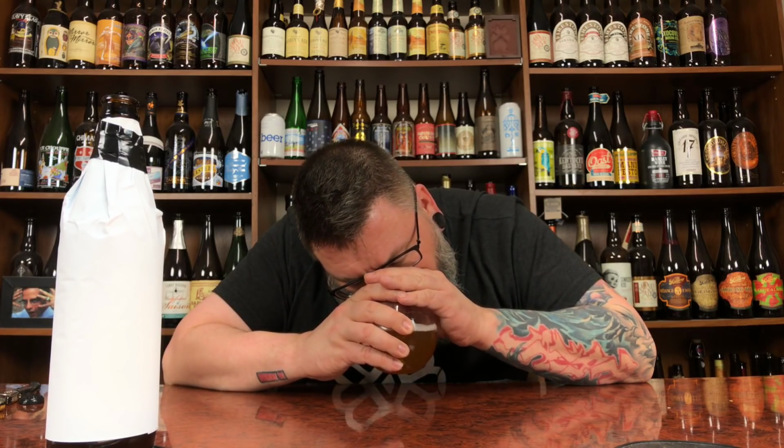But at the same time, I don't know if I just want to go all in on Saison based off of the nose. I think there's a little bit more to it. But there's a soft little banana in there, maybe. Just a touch. Anyway, it smells really nice. It smells pretty. It smells drinkable. Let's dive in. Cheers.